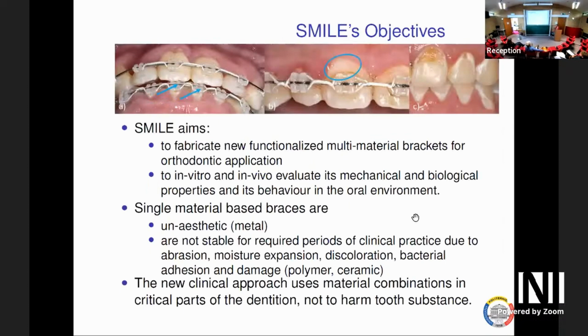Now, if you hope to have a nice smile here, it's a problem. So usually brackets are made from single materials, and these single-material brackets, when they are made from metal, are usually unaesthetic, and if they are made from polymer or ceramics, they have problems in clinical practice because of moisture expansion, discoloration, bacterial adhesion, abrasion. So here we can see different problems, and after the brackets are removed, we can have this kind of stains on the teeth. So this is a problem.